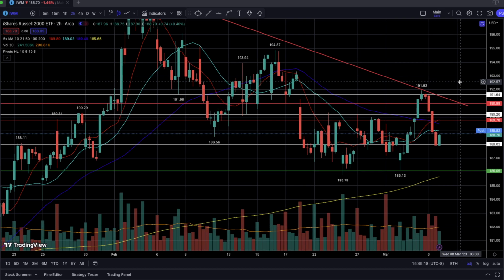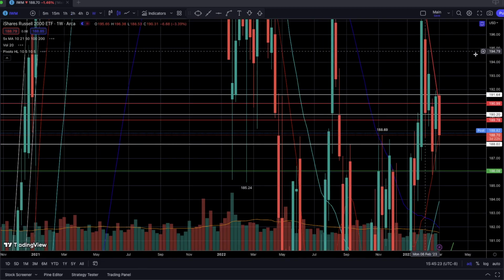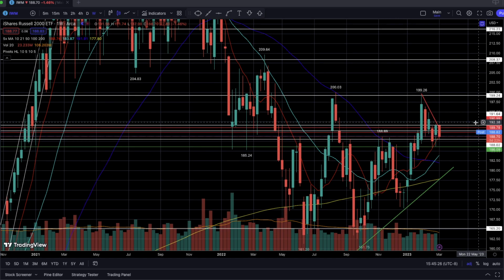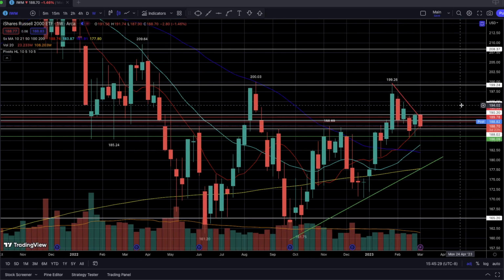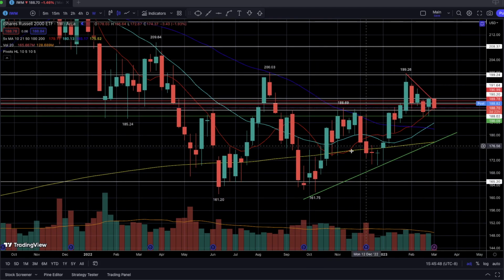Now, what am I going to expect out of IWM? Well, first of all, we have to look at the bigger time frames always. So on the weekly time frame, everything looks perfect. We are still not looking for a stock market crash because, again, technically, there is no reason to be so bearish and calling for a stock market crash. First of all, we've been making higher lows and higher highs since October lows of last year, and not just December lows of last year.